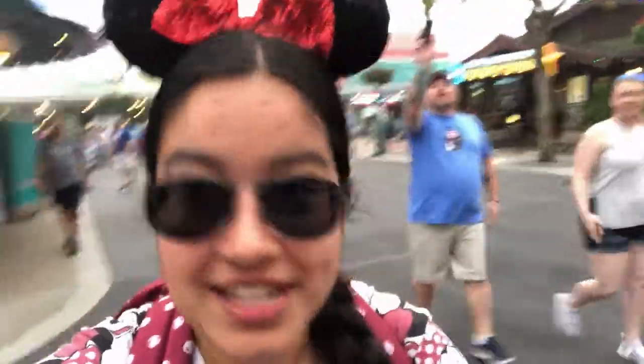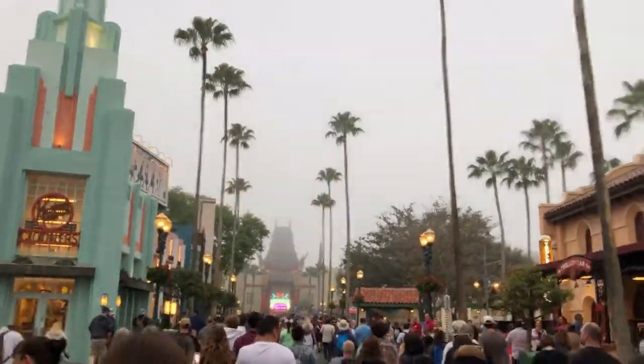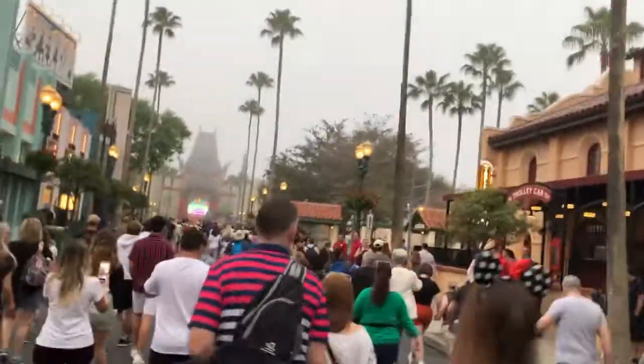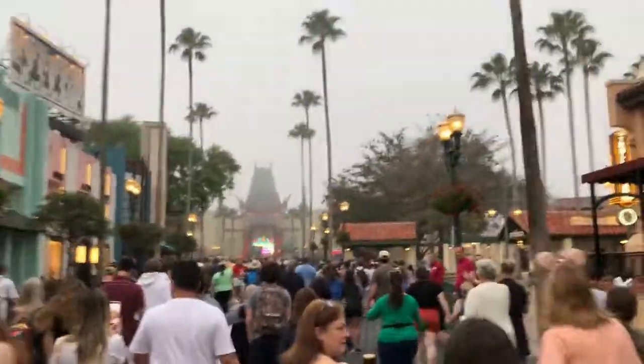Studios now. It's a little after 7. You see the crowd in front of me right now running towards the Chinese theater, like full on running. This feels like I'm in the Run Disney marathon again. I'm not the only one that thinks this, but this really does feel like a Run Disney run.